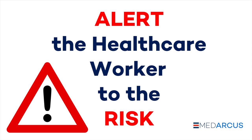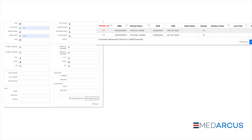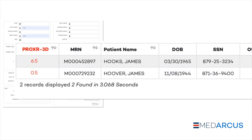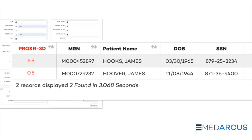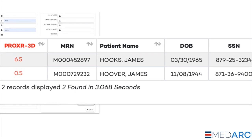And the very last thing we do is to update our search results, whether it's driven by modern search or your EHR search directly. Every time a patient is looked up, we should present the Proxer 3D score to those that need to know. This is a measure of the patient's risk of exposing the healthcare worker to COVID.